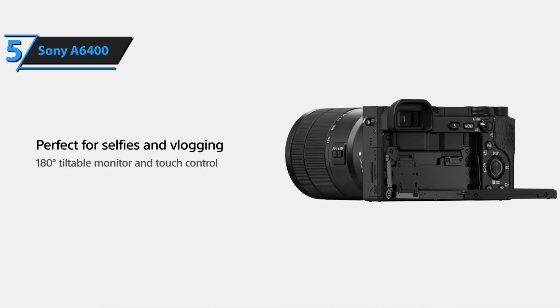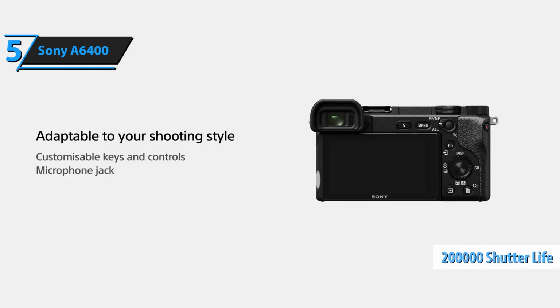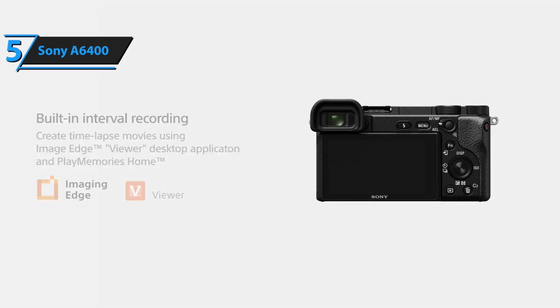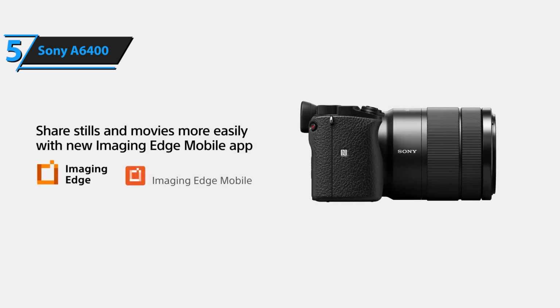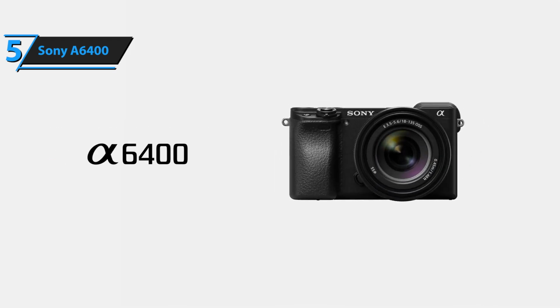The A6400's magnesium alloy body is dust and moisture resistant, with a shutter life of 200,000 shots. Despite its compact size allowing for only one memory card, the A6400 offers a substantial battery life, supporting 360 shots using the viewfinder and 410 shots using the rear screen. For the listed price, color us impressed.